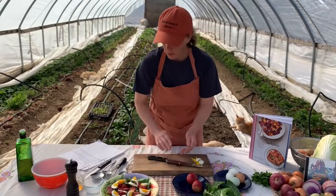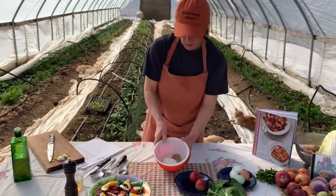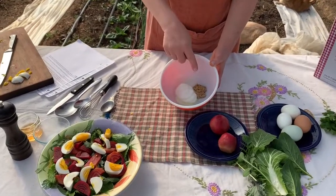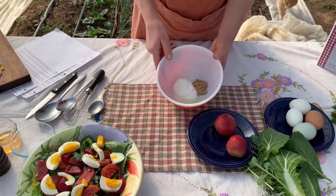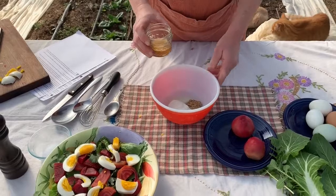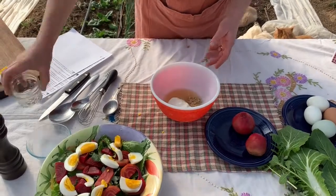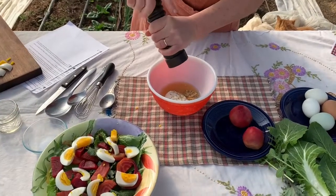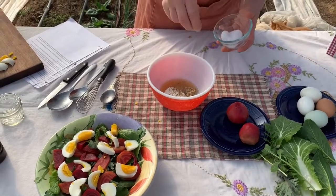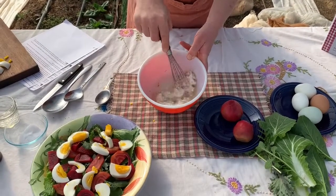Now we're going to go into our dressing for this. I have a bowl here where I've already added 2 tablespoons of whole organic yogurt, 2 teaspoons of grainy mustard, and to that I'm going to add 2 tablespoons of apple cider vinegar. I'm going to add some pepper. I'm going to add a little bit of salt. I'm going to whisk this together a little bit.